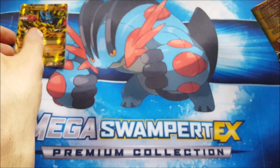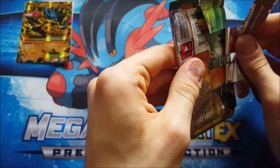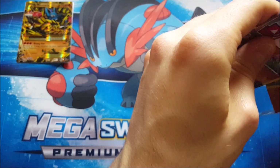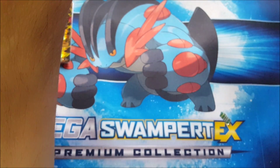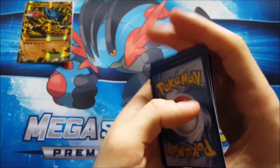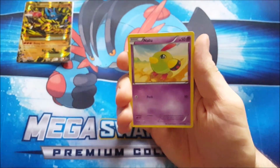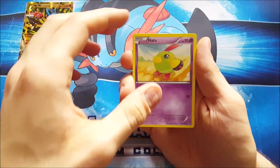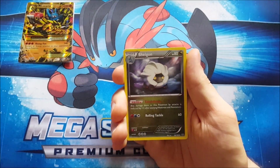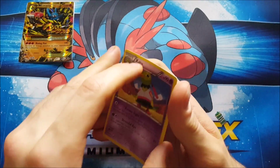Right. Roaring Skies pack. Wow. Where's the code in this one? Yep, it's the classic, where we expect it. So, we have a Hawlucha, Pikachu. Let me focus that in a minute. Natu, Spearow, Voltorb, Dragonair, Gallade Spirit Link, Shelgon, a Cascoon reverse and a Zarude regular rare.